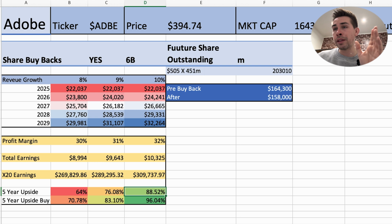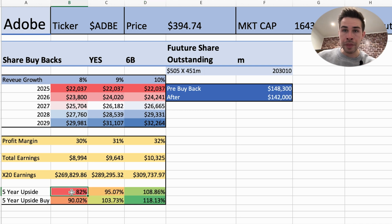So with Adobe, I think last time I talked about it, it was quite far off where I'd wanted it to probably drop to. I think last time I covered Adobe, I said like a 30% drop. Now we're getting there. We are getting a lot closer to where I would be more tempted to buy Adobe. I think realistically, I would like Adobe to maybe drop another 10-20%. So if we do assume a 10% drop in the share price, I am then starting to see decent multiple upside on Adobe, and we are starting to hit that 100% upside.